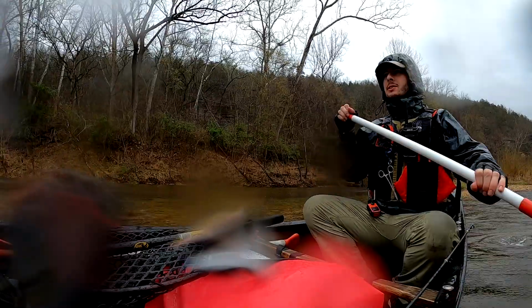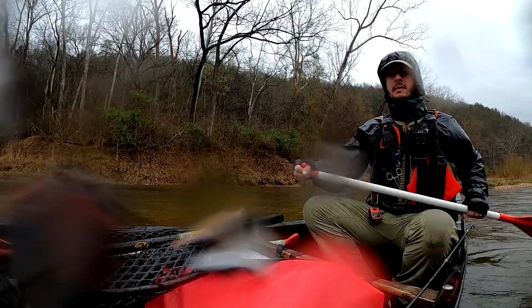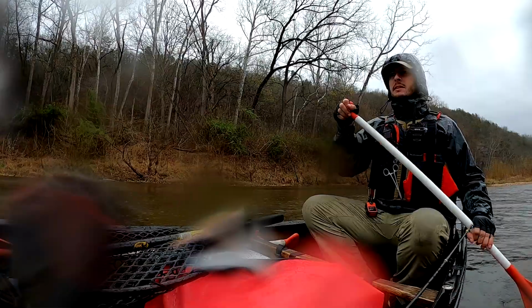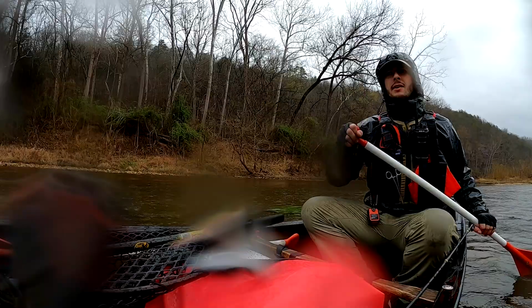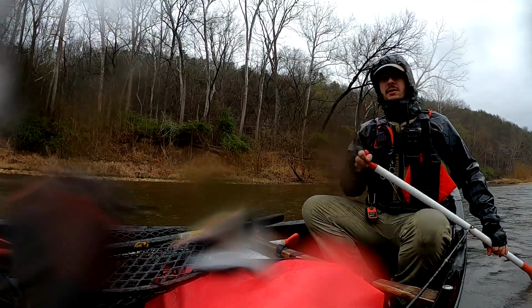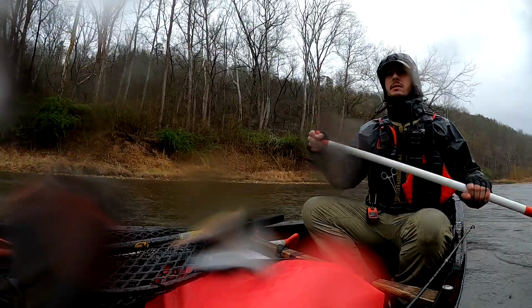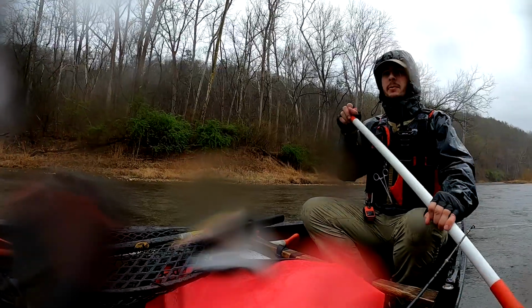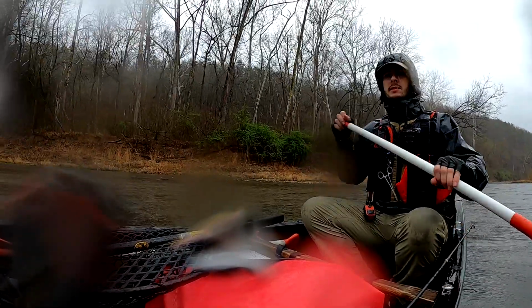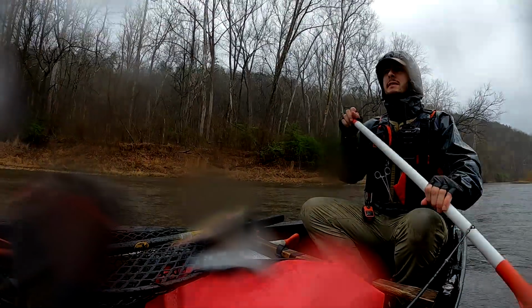The rain's coming down a little bit right now. We stopped at Pull-Tight Park and Campground for lunch, but we got back on the river. It's getting late because of the rain, and it's going to get dark sooner, so we'll paddle about an hour more and then start looking for a spot. Want to get the tarp up. I have a feeling we'll hit the hay pretty early, but we'll see what the next leg of the river brings us in this rain.